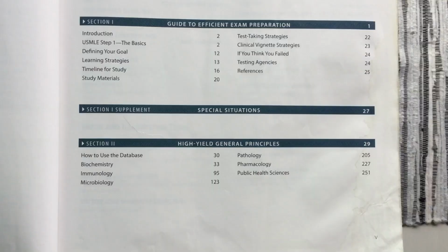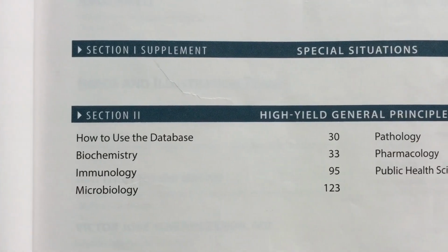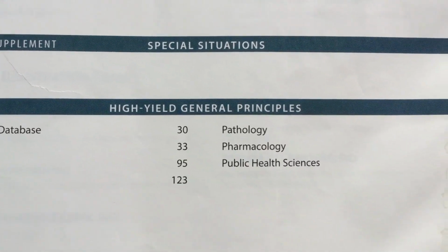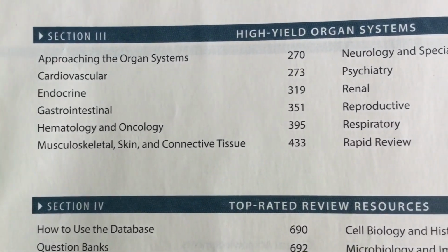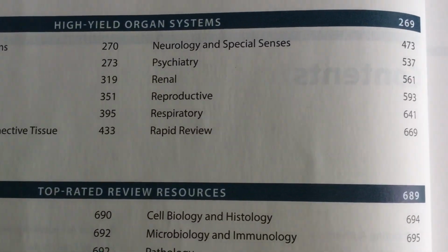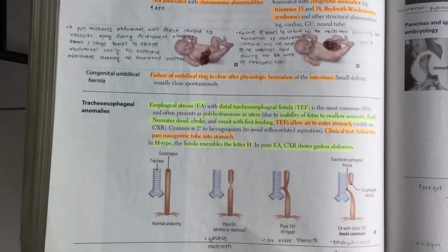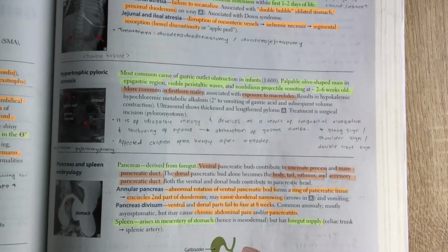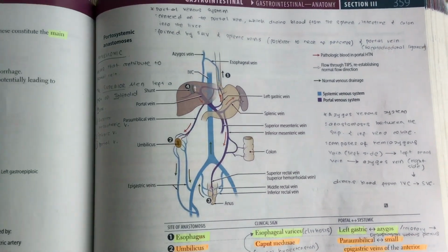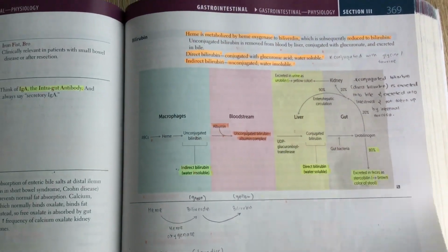It was very useful for me because they divided it into several sections. You have your high-yield general principles: biochemistry, immunology, microbiology, pathology, pharmacology, public health sciences. And then you also have your blocks, like cardiovascular, endocrine, gastrointestinal, hematology. When you go to that block, it's very organized, whereby they have the embryology part first, and then the anatomy. So you learn it in sequence, and it's not so hard to grasp and understand.